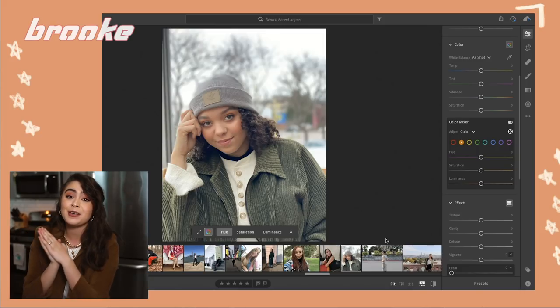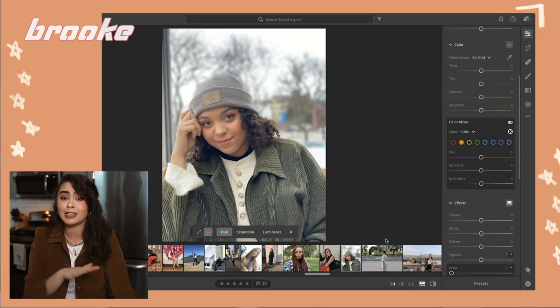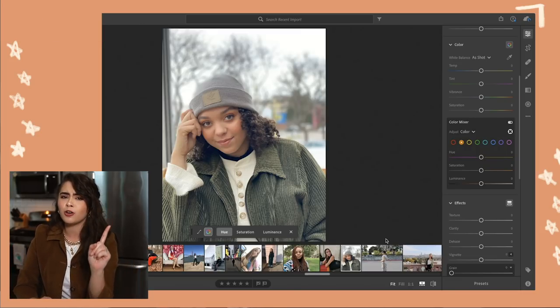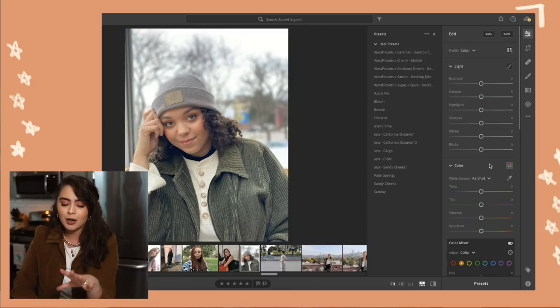Ooh, our next photo is from Brooke right here. Brooke, this photo is next level. It is so beautiful. First of all, photo is gorgeous. Second of all, your face, your hair, your outfit, on point, such a gorgeous photo. I'm not gonna put a preset on it. I think I'm just going to do some subtle edits.